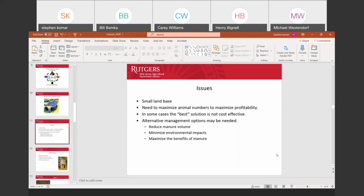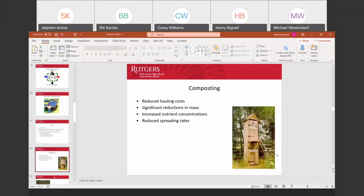And we always, as farm operators, we're considering the business of agriculture, and we really want to make sure that we're doing the most cost effective as well as the most beneficial to the environment or to our operation as a whole. And alternative management options may be needed. And these options, especially when we're thinking about manure management, are either to reduce manure volume on farm, to minimize our environmental impacts, or to maximize these benefits that are associated with the manure as an end product.